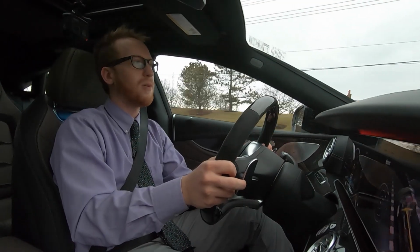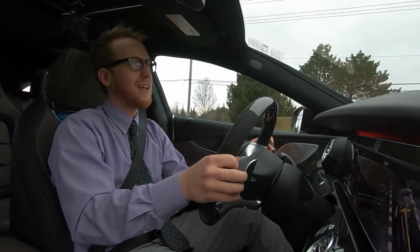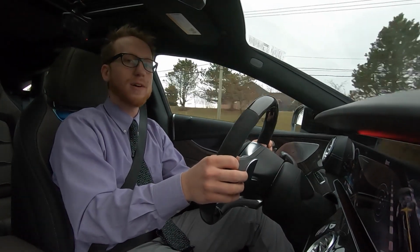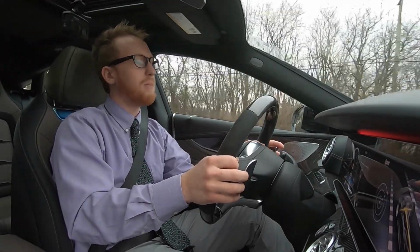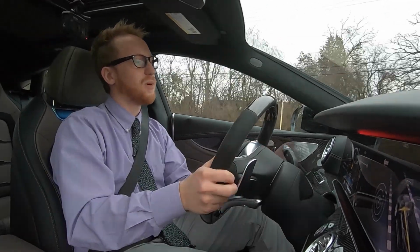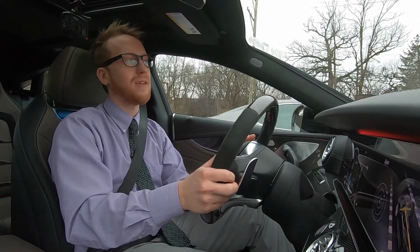But what really separates this new engine called the M256 apart is the fact that it has a 48-volt electrical motor that's sandwiched between the back of the engine and the transmission. So this is an amazing feat of engineering. This is one vehicle where I do not find the automatic start-stop to be a hassle at all.